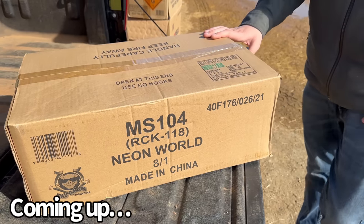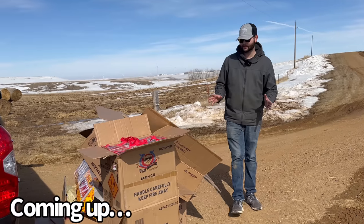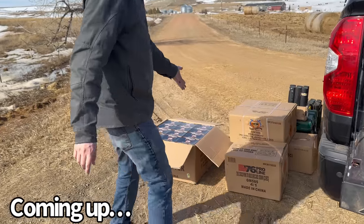For $1,000, guys, look at how much fireworks you're getting. Let's actually walk over here real quick and just show this stack. You might be surprised to see this. This is just my one pile here. We have one case on the tailgate, and we have all of this over here still.